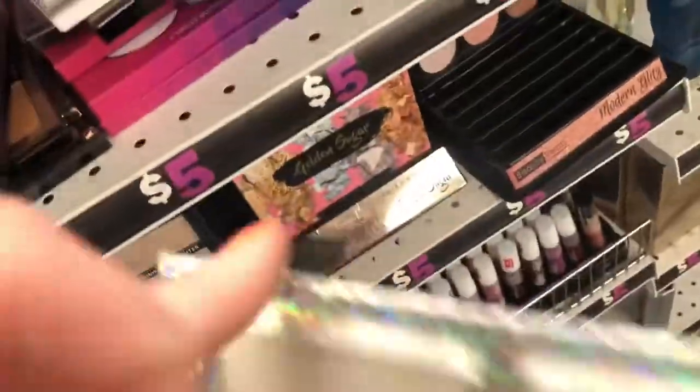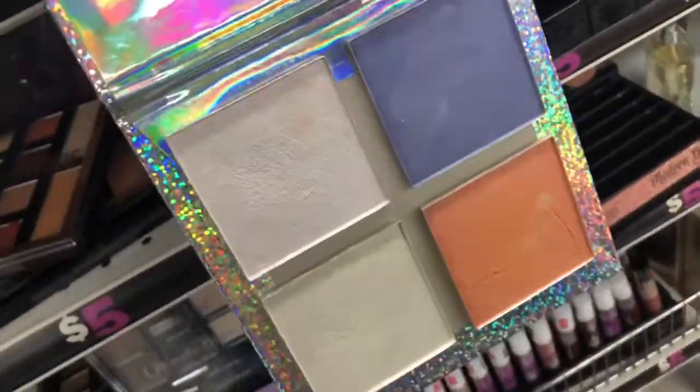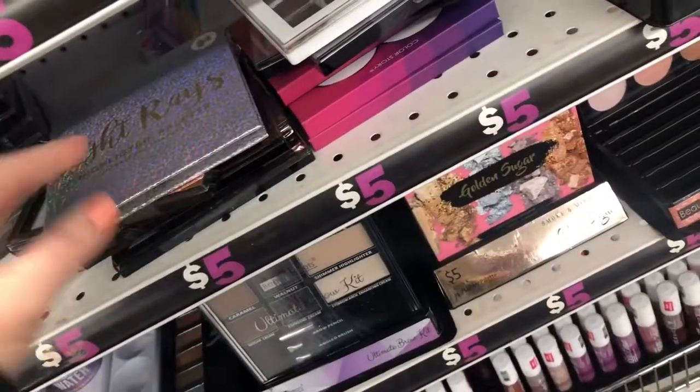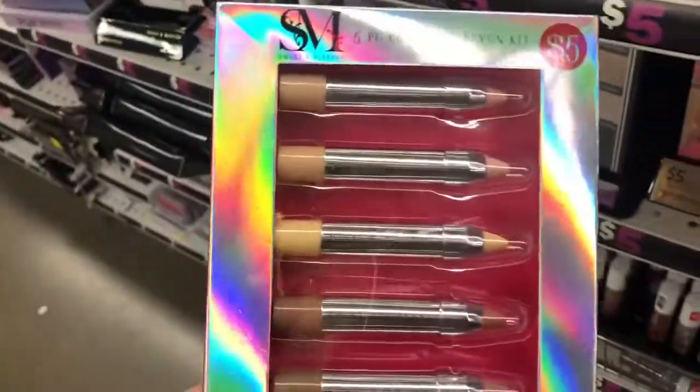Let's see what this one looks like. Okay, that looks like a highlighter too. They have a lot of super cute makeup.